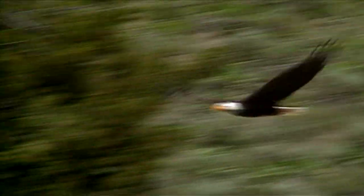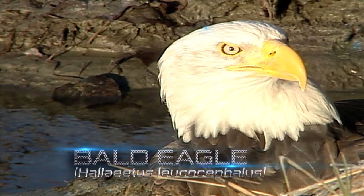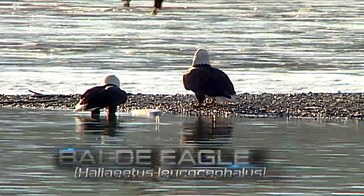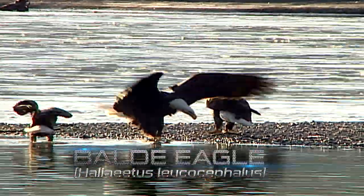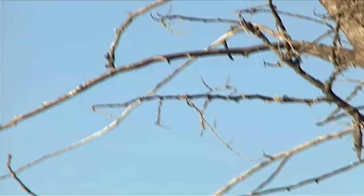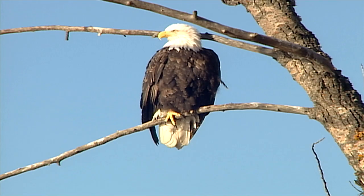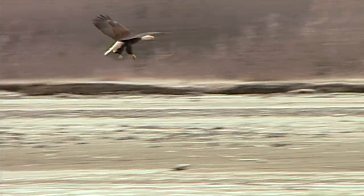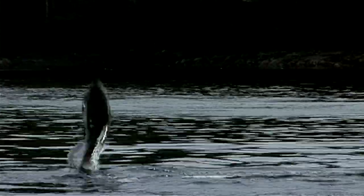Now, why is it that America's national bird is called a bald eagle? It's clearly not bald, but it is bald with an E at the end, which in Old English means white. So today we call it a white eagle. These high-flying predators will eat almost anything, but their favorite food is fish. Not the easiest things to catch.